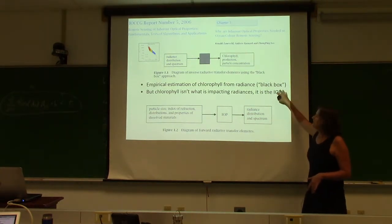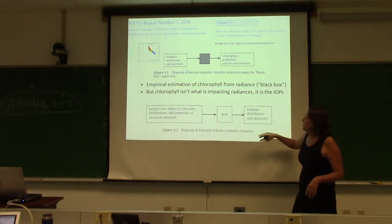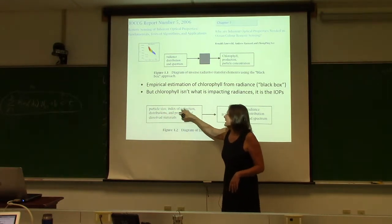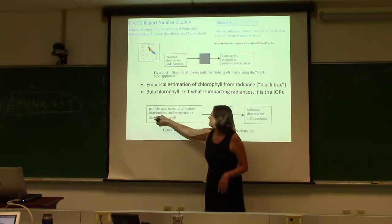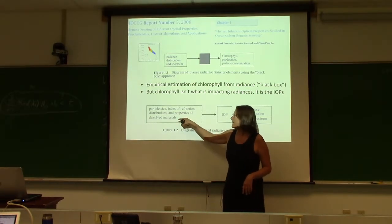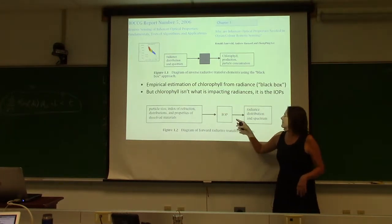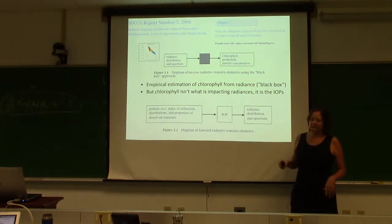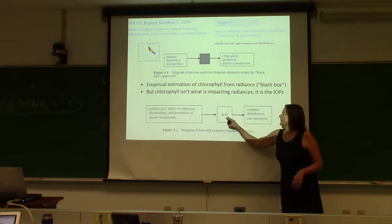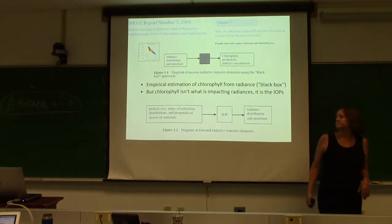So it's really the inherent optical properties that are changing the radiances. It's the fact that you have particles of a certain size, an index of refraction, a size distribution, and the properties of dissolved material, the absorptive and scattering properties. That's what's impacting the absorption and scattering properties, and that's impacting the radiance. So really what we should be thinking about is this, and not so much just chlorophyll.